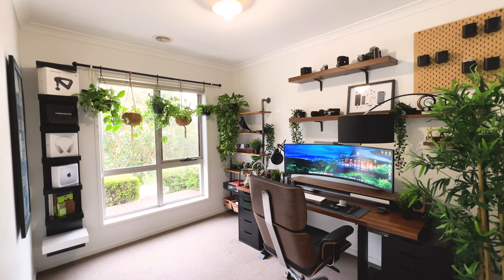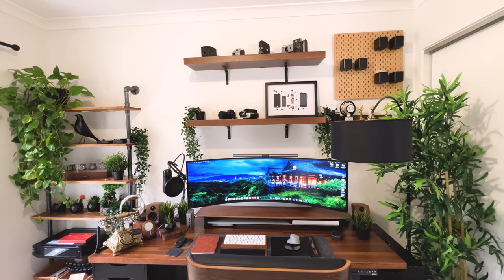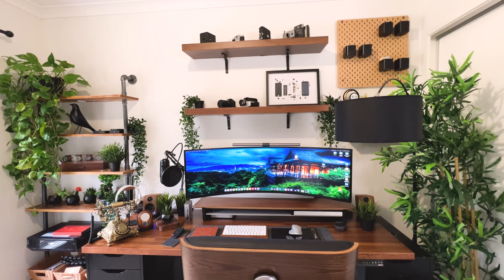When it comes to the layout, symmetry and balance are really important in making your home office a spectacle for the senses. Case in point, the desk area and the floating shelves are perfectly aligned with the industrial shelving unit on the left, and the pegboard and floating shelves on the right, providing balance to the main wall.